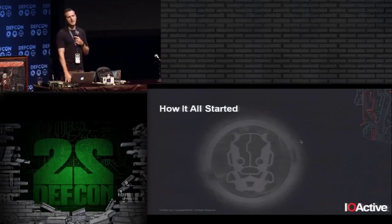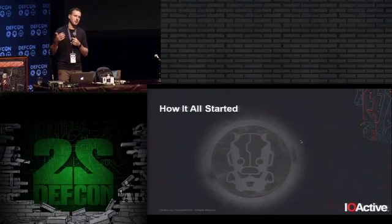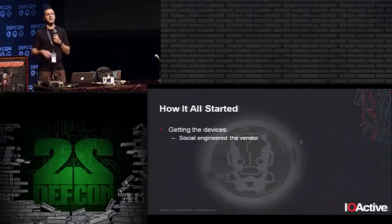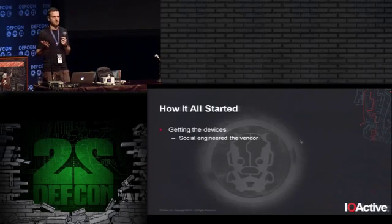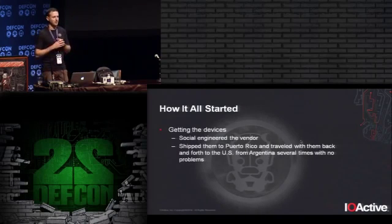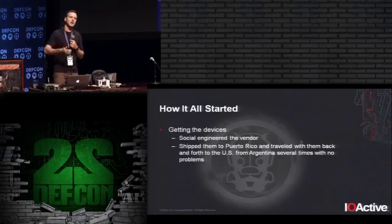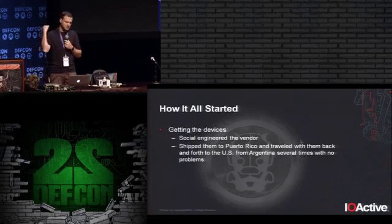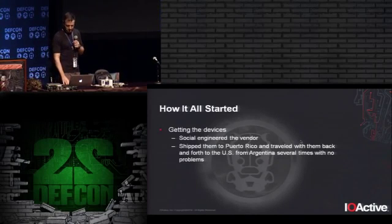There was a challenge in how to get the devices, because they are not something you can easily buy around, since customers are probably resellers and governments. So what we did was social engineer the vendor, saying that we needed to do some testing for an undisclosed customer, and we needed just a couple of devices, which is weird because usually they sell by the dozen or hundreds. After some talks, they agreed. We got a couple of devices shipped to Puerto Rico, where I was at the time, then came to the US with the devices, then returned to Argentina, then the US, then Argentina, like 5 times with the devices without any problems. The point is that you can freely travel around with these devices without any problem.